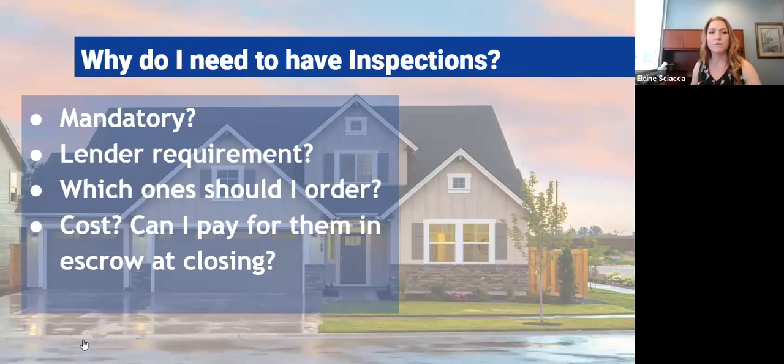So the short answer for if these are mandatory is no. Inspections are generally not required when you're using a mortgage loan to purchase your home. However, a real estate professional like myself and Stacey, we're going to recommend that you go ahead and get your home inspected.